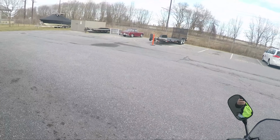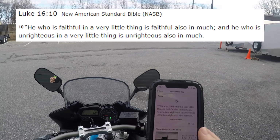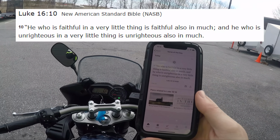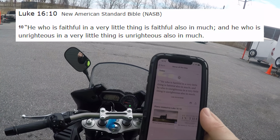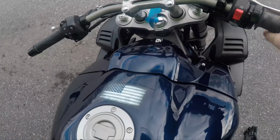All right, guys, before the test drive, let's do the words of wisdom real quick. Luke 16:10: He who is faithful in a very little thing is faithful also in much, and he who is unrighteous in a very little thing is unrighteous also in much. Oh, my gloves dropped. That's a great verse.